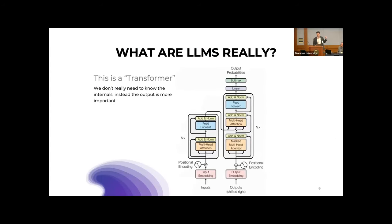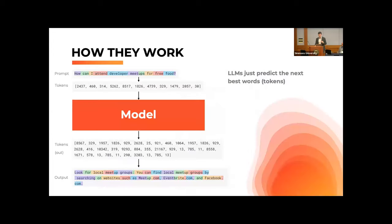So who knows what this is behind me? Anyone? As AI developers, we don't really have to know what it means, but this is the internal workings of an AI model. It shows two things, an encoder and a decoder, which basically does what Shawn mentioned earlier. It takes information, turns it into numbers, and then decodes it and turns it back out of numbers. So really we don't have to know how a transformer works, but this is the architecture, that's what it's called. All we really need to know is this.